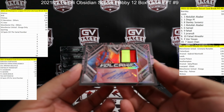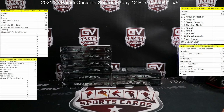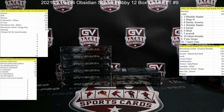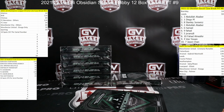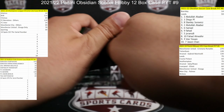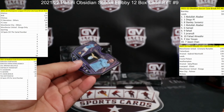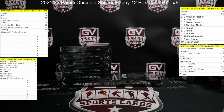Patch auto, Crystal Palace, Christian Benteke. That's going to Jared. 4 of 25. And we got Eden Hazard for Inter. That is 6 of 25. That is match worn on that one. Lombardi. We got blue Theo Kerr for Germany, 12 of 20. And for Lazio, Luis Alberto, 1 of 60. That's Jared with Lazio. Germany is Lombardi.